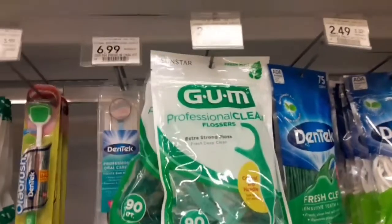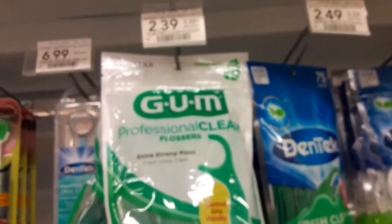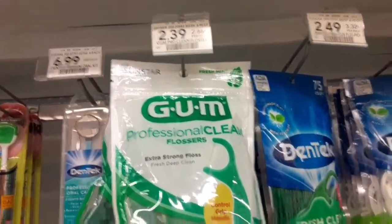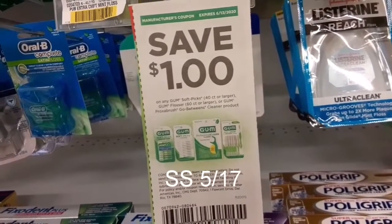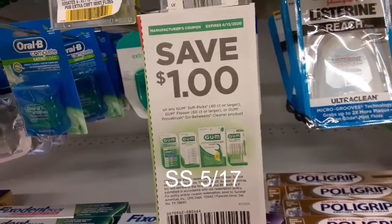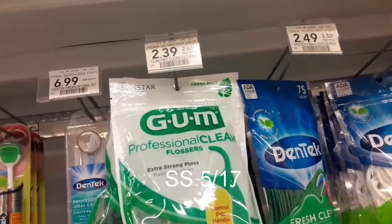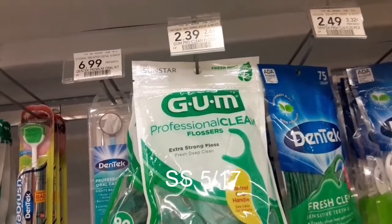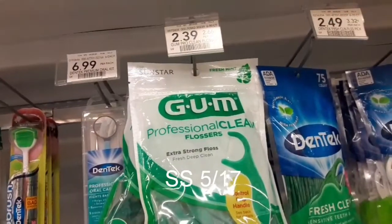Okay guys, my next item is gonna be the floss, and it is a GUM professional clean floss. They are not on sale. They are $2.39. However, I do have a paper coupon from the May 17th Smart Source that I'm gonna use, which will bring this down to $1.39. So if you guys are interested, if you have the paper coupon, you can get that for $1.39. So I'm gonna pick this up.